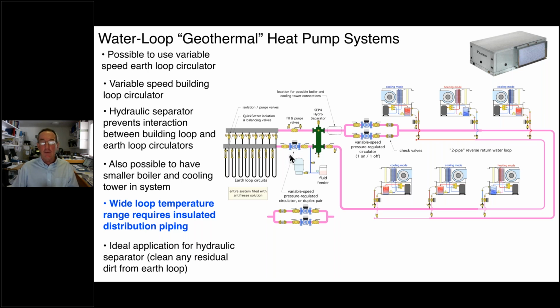Before I leave this though, I really want to stress this. In a standard boiler tower system, most of that interior piping is not insulated. Remember, we're keeping that piping between 70 and 90 degrees most of the time. So we don't have a situation where we have a lot of extraneous heat loss into the space. We do have some. And we also don't have a situation where we're below dew point causing condensation.